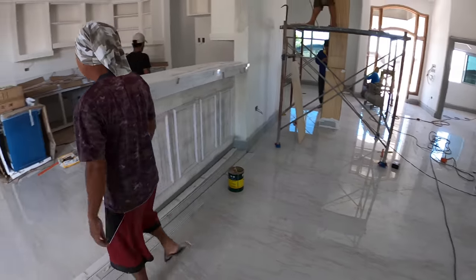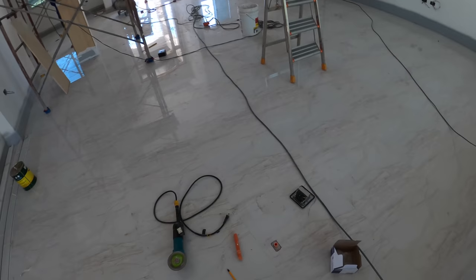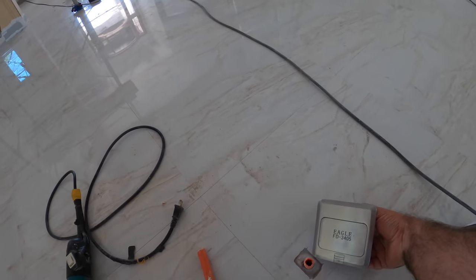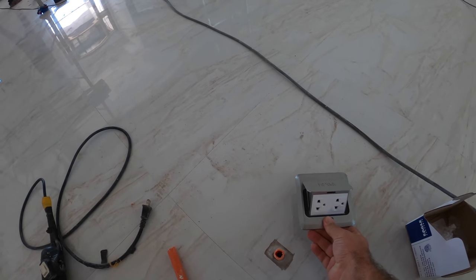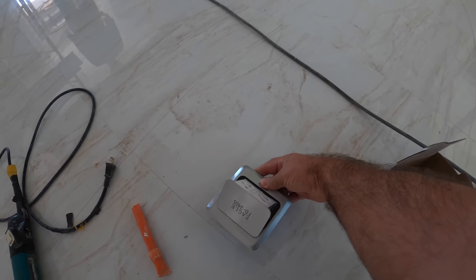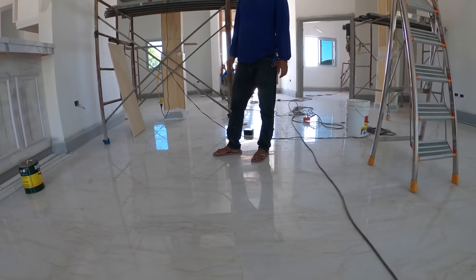And all this noise, Mr. Chokoy is going to start working the recessed floor outlets that we're going to have here. Little pop-ups. Ta-da! We're going to have those right here and over there.